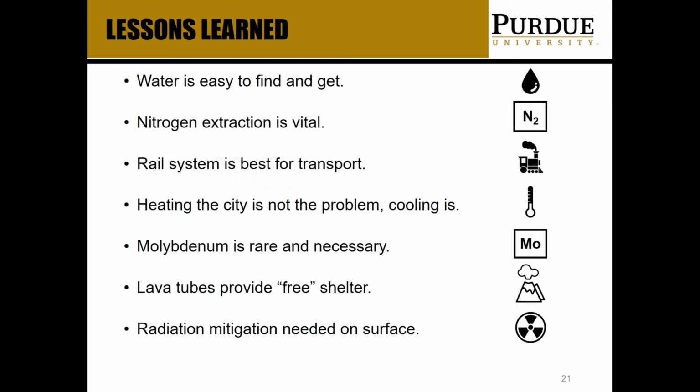Next, we found that nitrogen is vital to the survival of our city and our crops. Crops must intake nitrates in order to stay healthy and produce significant yields. It's also important to have nitrogen in our city's atmosphere because it is unsafe to have a completely oxygen-rich atmosphere.